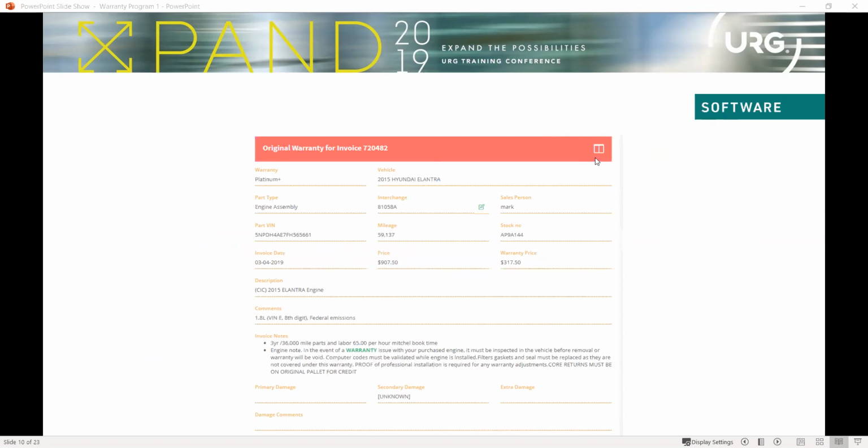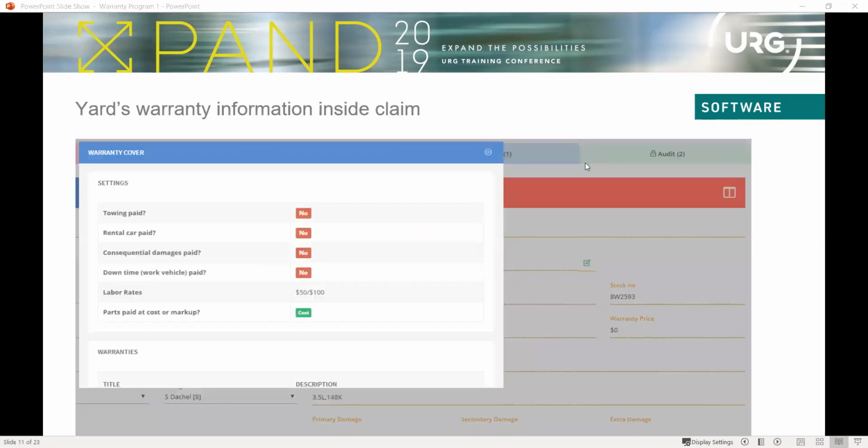If you go up here to this box in the corner, one that looks like a book, and you click that box, you'll come up to this screen right here. Now, what we would do is gather information from you, what's covered underneath your warranty, your labor rates, all that information. We put it in this box, so when we're dealing with your specific yard, we'll know what the coverage is on it, what you pay per hour and all that other stuff.